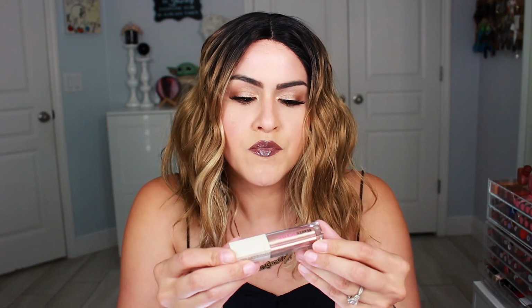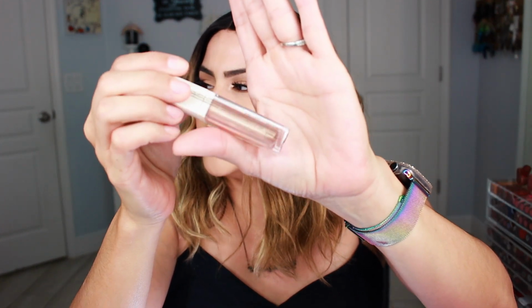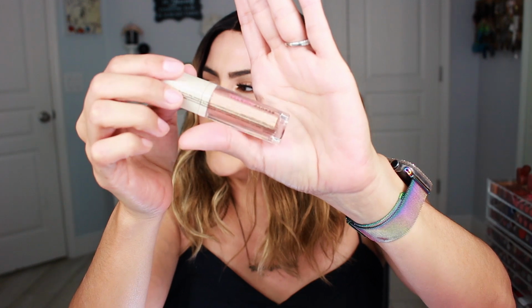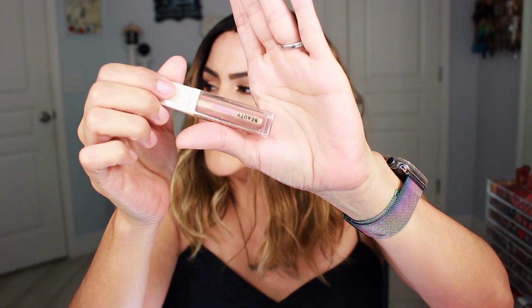And then last in here, I have the Beauty For Real lip gloss. And this is in the shade Moon Dance. It looks like a very beautiful iridescent color that you could probably wear on its own or apply on top of lipstick. I will be giving this to a friend of mine.